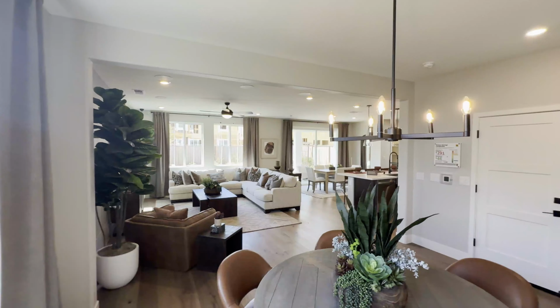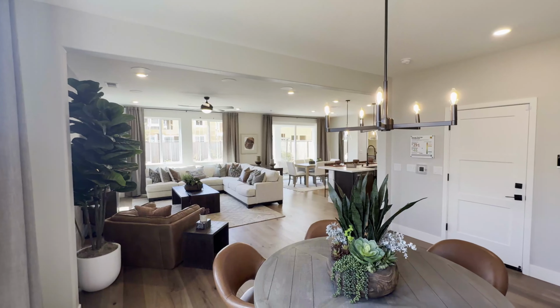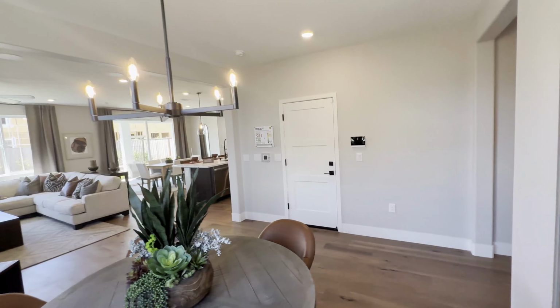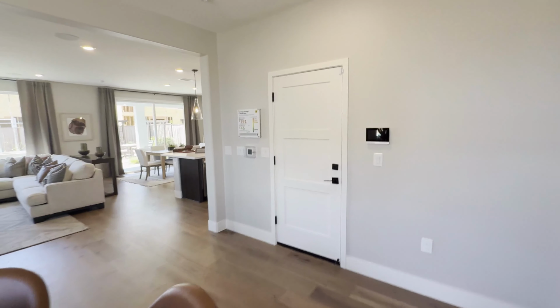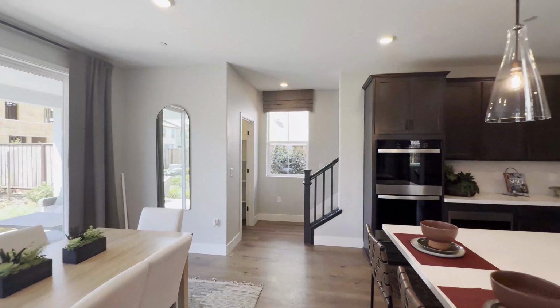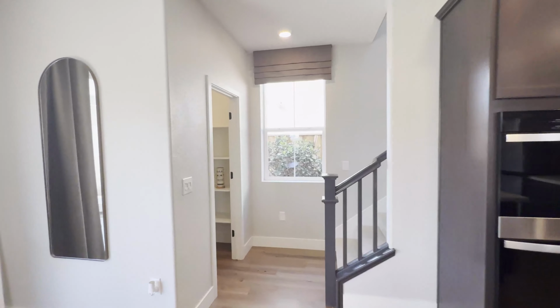The door that you see on the right hand side there is the door into the garage. Most of the time in new construction homes, the garage is the builder's office. Maybe it's the construction person's office, or maybe the front desk sales office. So we are usually not permitted to show that, as it's usually cluttered with a lot of admin stuff.